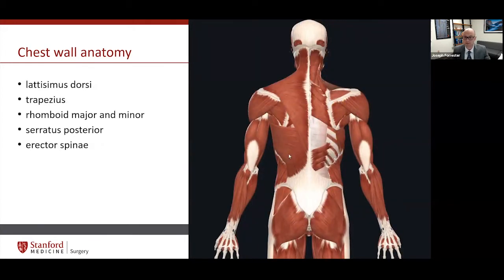Posteriorly, the chest wall is protected by the latissimus dorsi, the ascending, transverse, and descending trapezius, the rhomboid major and minor, serratus posterior, and the erector spinae. Combined, all of these muscles provide structure and function to the chest wall and must be navigated when we're talking about surgical stabilization.